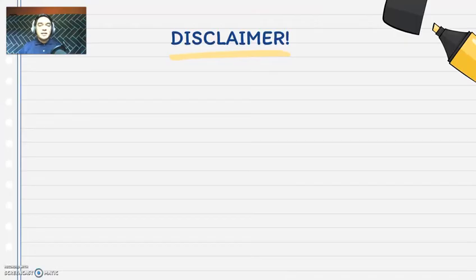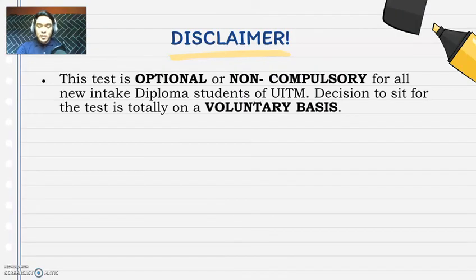Okay, so before we end, there are a few disclaimers that you need to know. Okay, this test is optional and non-compulsory for all new intake diploma students of UiTM. Decision to sit for this test is totally on a voluntary basis. There is no forcing you to take this test. If you feel like you want to take this test, if you feel like your English is good enough and you want to be exempted from ELC 121 in the first semester, you can take this test. You pay 25 ringgit, register, and then you can sit for this test.